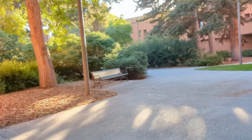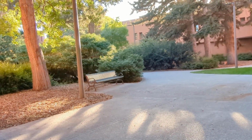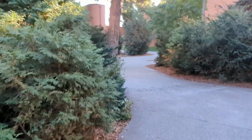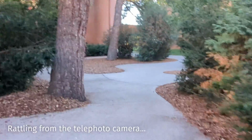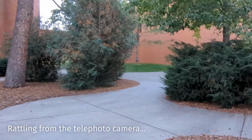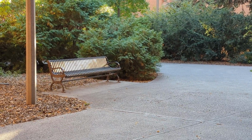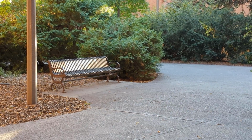So we're going to use a couple different modes here. This is the action mode. Like you could run with the camera on it. Keeps it kind of stable actually. It's not too bad. I'm legging it here, by the way. All right, so this is locked mode, which uses a 2x zoom to just lock the scene in.